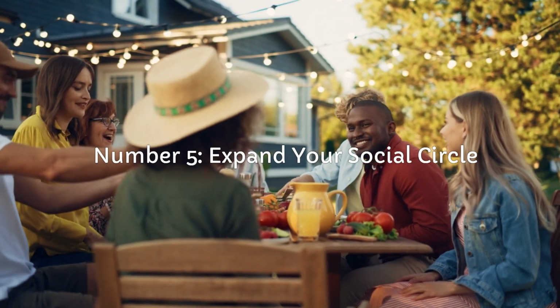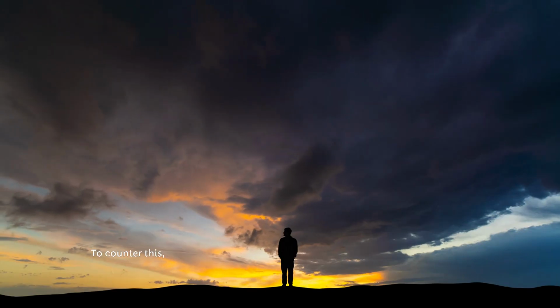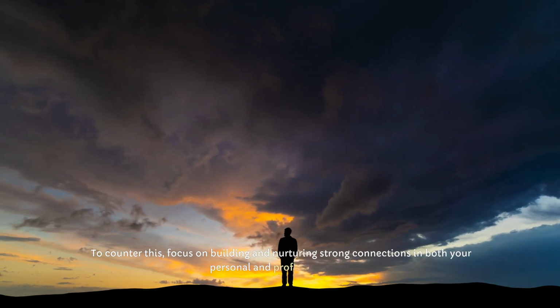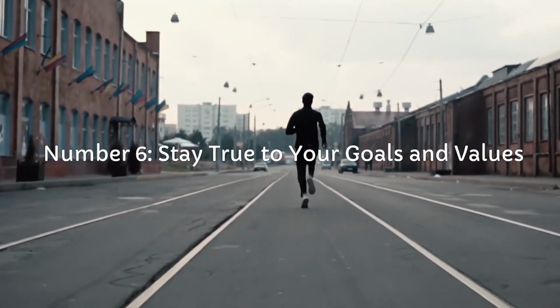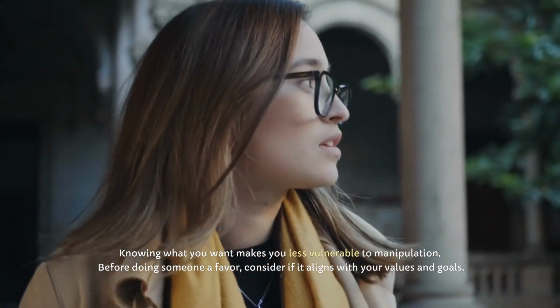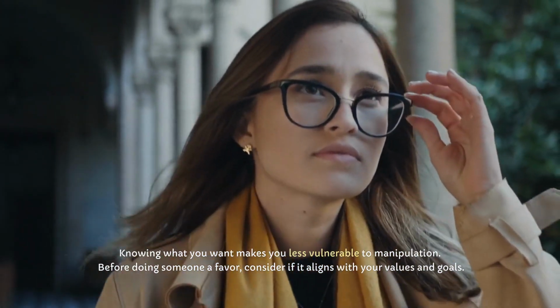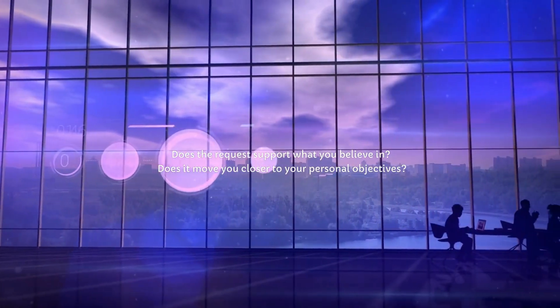Number 5, expand your social circle. Manipulators thrive when there's a lack of communication between people. They can pit individuals against each other easily. To counter this, focus on building and nurturing strong connections in both your personal and professional life. Number 6, stay true to your goals and values. Knowing what you want makes you less vulnerable to manipulation. Before doing someone a favor, consider if it aligns with your values and goals. Does the request support what you believe in? Does it move you closer to your personal objectives?